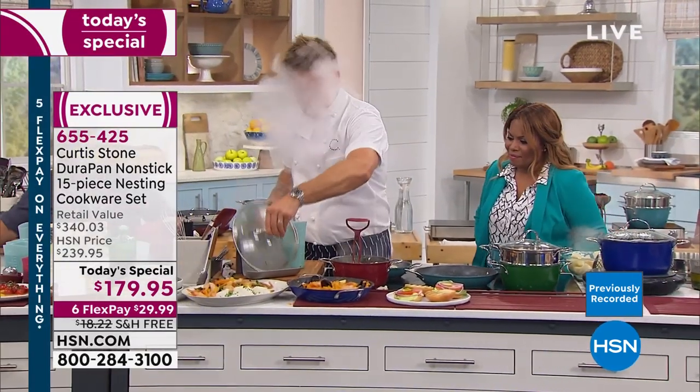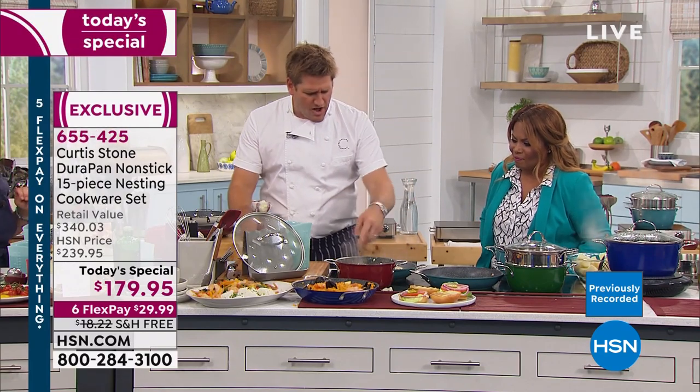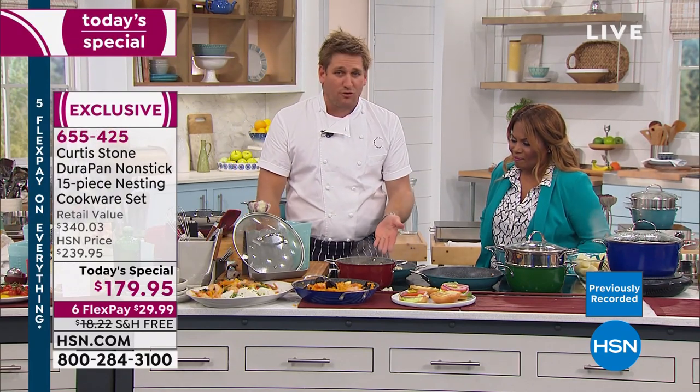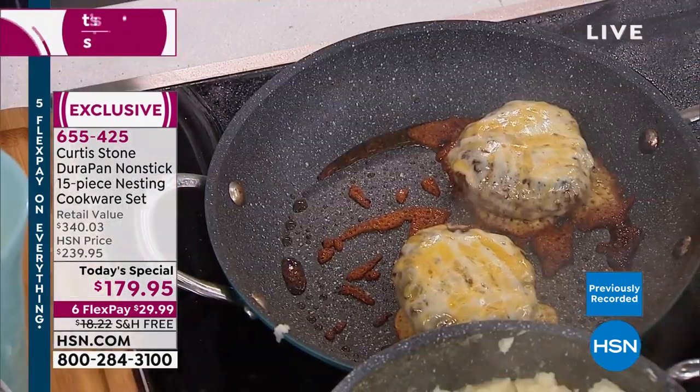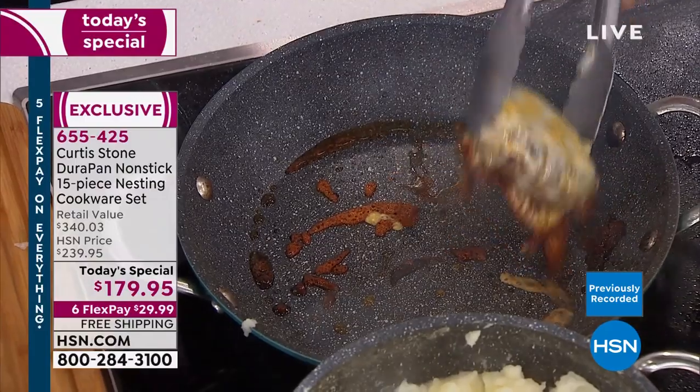I've done some cheeseburgers. Now, here's what's so cool. When you're going to cook cheeseburgers, to me, I don't want to be worried whether the cheese is going to fall off the burger and actually stick to the pan. I want to make sure that I can do this. Look how the cheese just lifts on up. Ooh, right? That looks so yummy.